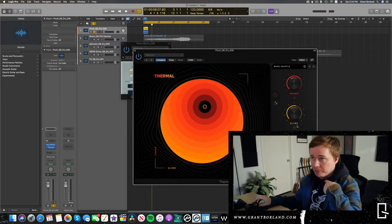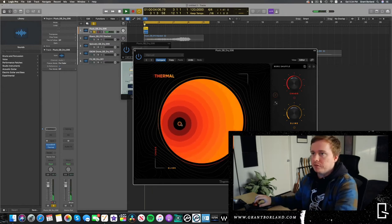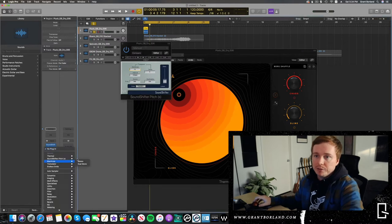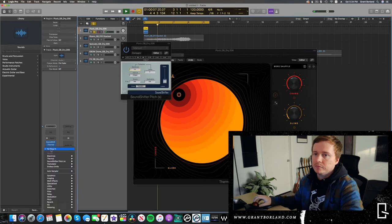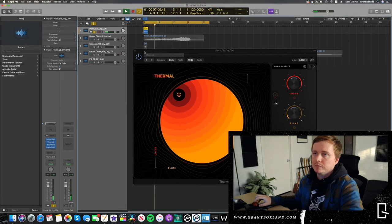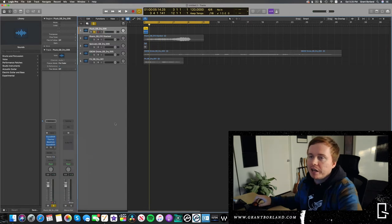It's different for every preset. If I just play around with this. Let's add a little bit of black hole to it. Add a few sound shifters to it though. I kind of want to make this low.